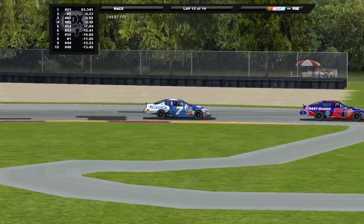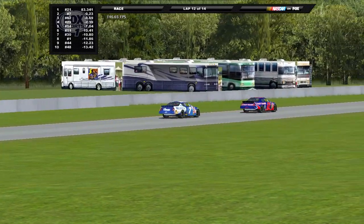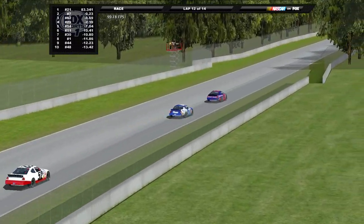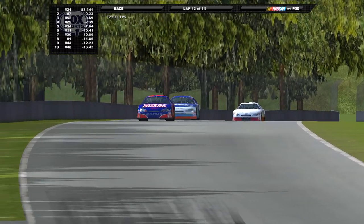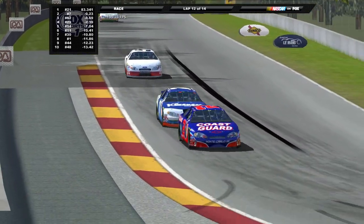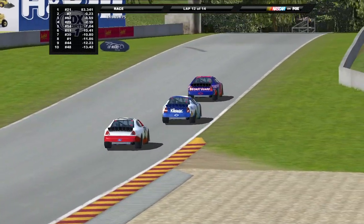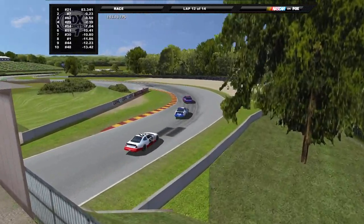Harvick misses the apex once again, but was able to arc it back down. He's going to get a great run out of that corner. But Randy LaJoie hit his marks perfectly there. He's going to try to run that 21 car back down as well. He's going to be later on the brakes here. That 7. A little bit of a wiggle there. Might have wheel hopped it just a bit.